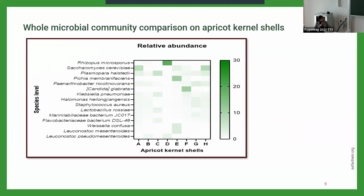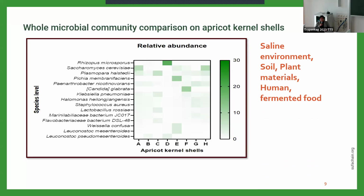Next, we had our idea of the bacterial and fungal community, and then we wanted to know which kind of community is present on the shells, and that was done by metagenome analysis. The result is shown here in the heat map, where 7 to 8 different shell samples were analyzed. It shows that in apricot kernel shells, the majority is a fungal community: Rhizopus, Saccharomyces, Plasmopara, and some bacterial community like Klebsiella and Halomonas. It was important to know the source of contamination, which shows that this community mostly comes from saline environments, soil environments, plant materials, human-related things like skin and human contamination, and fermented food.